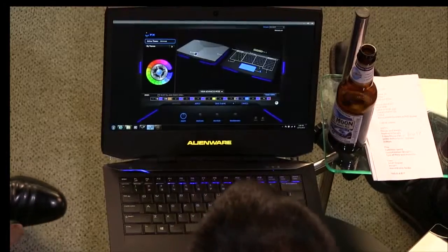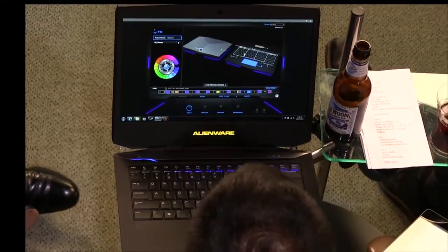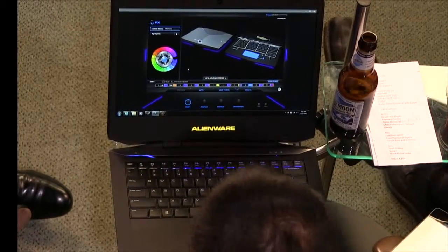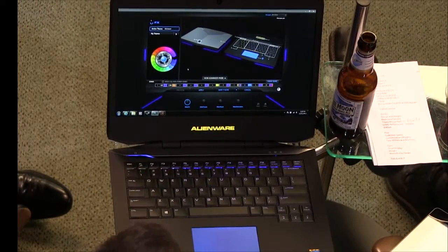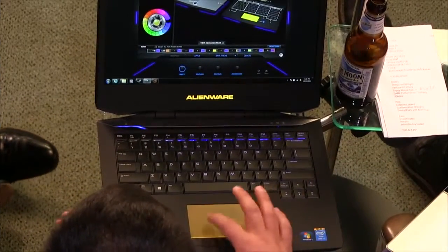But here, I just want to point out some stuff that's kind of funny and cool at the same time. This is pretty hilarious. You can actually change the lights on this thing. So you can actually choose the light on your trackpad. Tilt your head a little bit because we can't see it. Right. The trackpad's lit up. Yeah, it's glowing. And you could change it to a color. You could even have it pulsing.